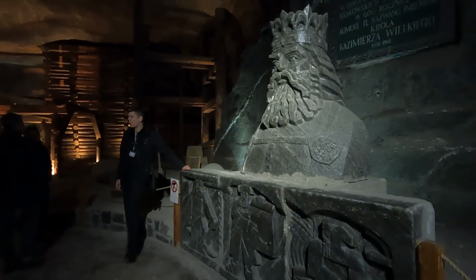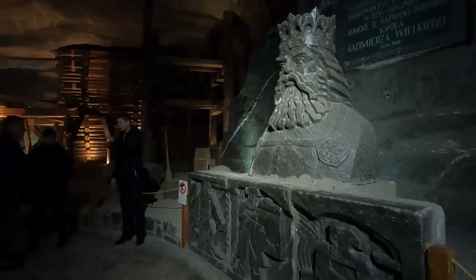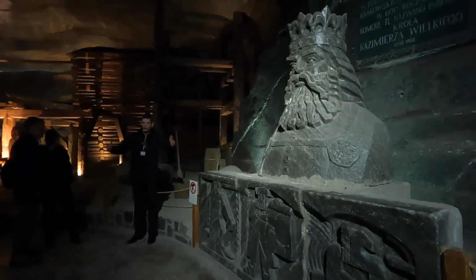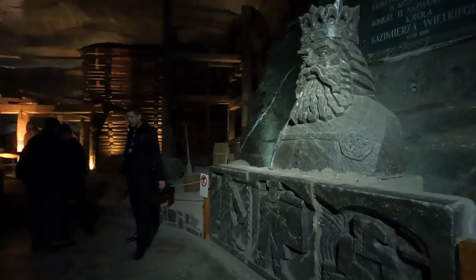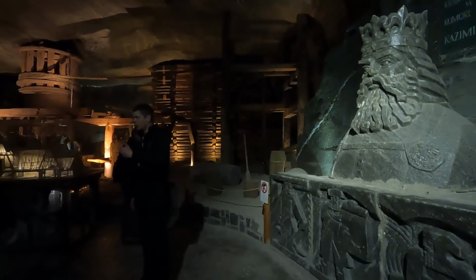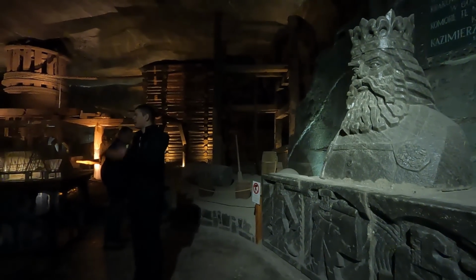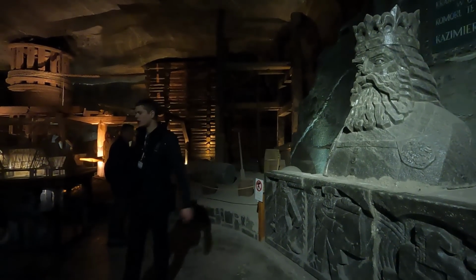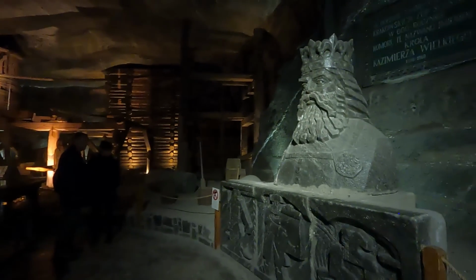And for a block of salt weighing 2 tons, like this one, it was possible to buy 2 villages with people. So that's why salt was called the white gold. Salt was very, very expensive. And Wieliczka was one of salt centers in Europe, and Wieliczka was called Magnum Sal, which means the great salt. Wieliczka was big and rich city. And guys, in the corner you can see next monument, people that will study the salt.